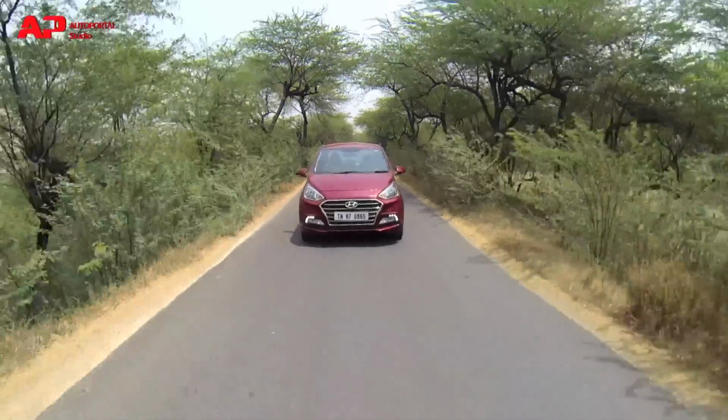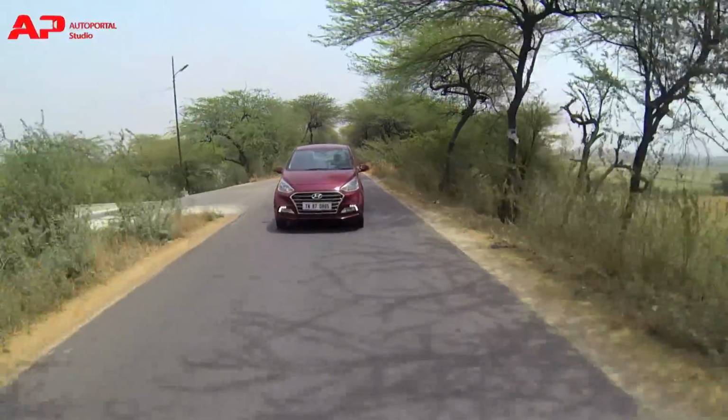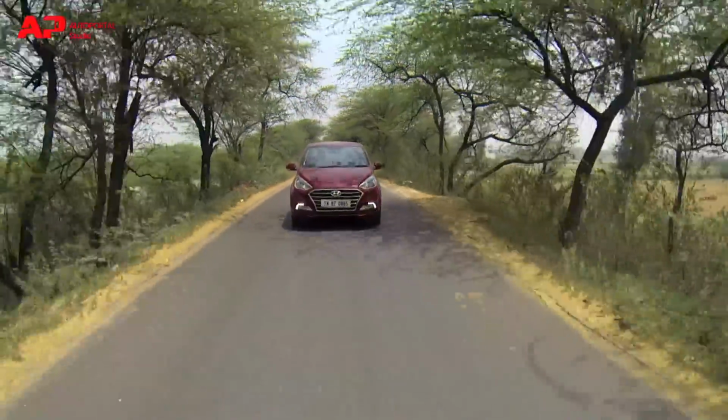The ride quality also is pretty sorted. Yes, high-speed ride is pretty decent. It's not in the same league as, say, maybe a VW Ameo.